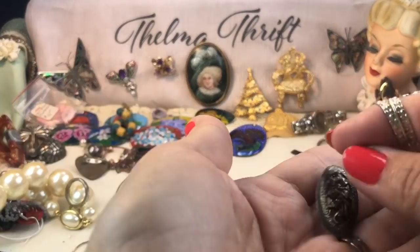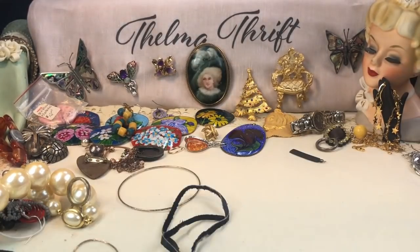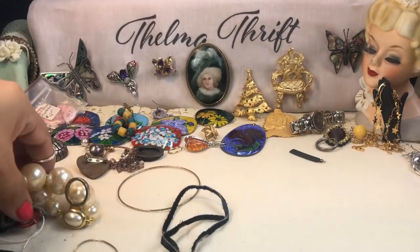I think it's sterling. What do you think? It's beautiful. It's one of those mini ones. I love those mini brooches. I'll put that up there.